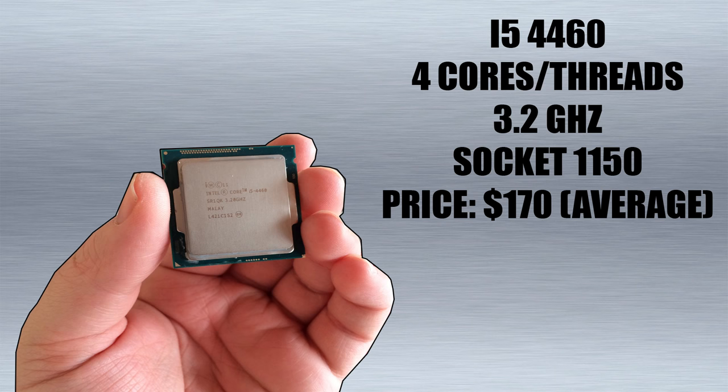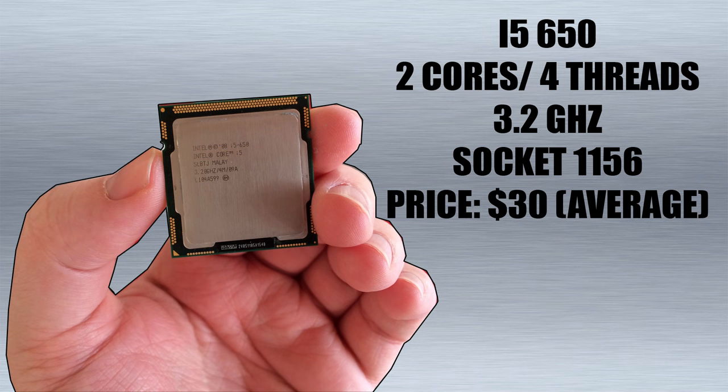So the i5 4460 has 4 cores, 4 threads and is clocked at 3.2 GHz. It's a Socket 1150 CPU that launched in early 2014. The i5-650 has 2 cores and 4 threads and is also clocked at 3.2 GHz. It launched 4 years earlier in 2010 and is a Socket 1156 CPU. Both launched at a similar price new, around $180 according to Intel's website.